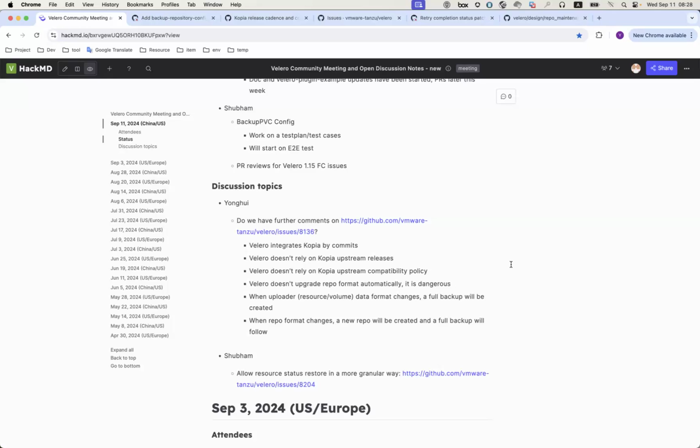Yes, I need to check two things offline. First thing is, I remember Kopia is not so friendly to the Mac operating system. I need to check that because our CLI just supports Mac and Linux, right? The other thing is, we are not directly using the Kopia upstream code. We have some self-managed check. That's exactly why I'm saying we want to build a binary from that same code because of that difference.